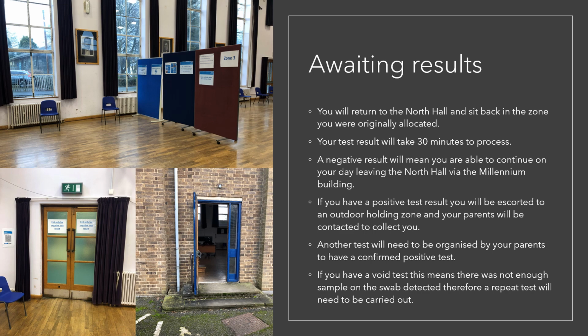A negative result means that you do not have COVID and that you can continue on your day. You'll leave the North Hall via the Millennium Building, as you can see in the bottom left picture, and you'll continue as you had originally planned for your day.